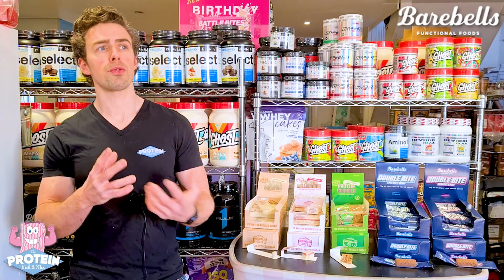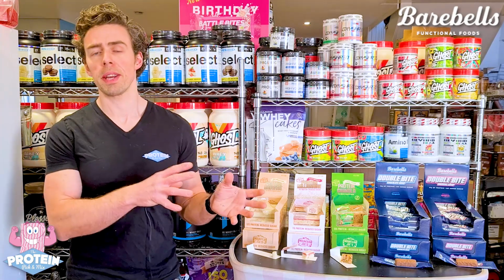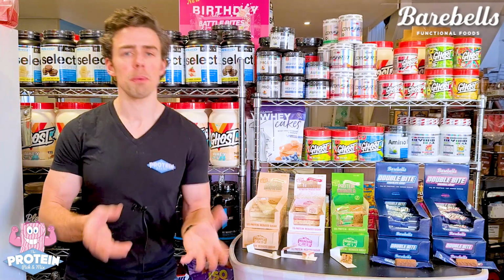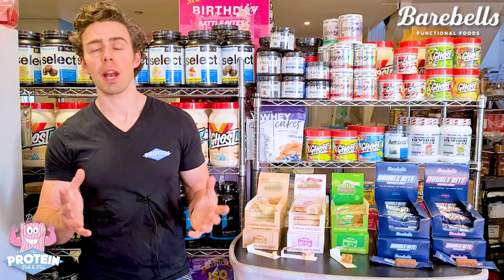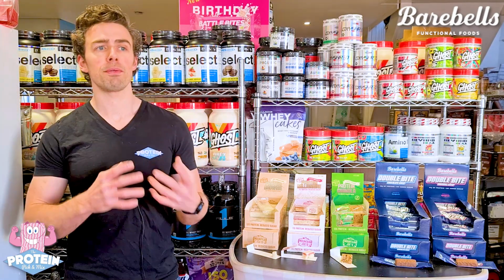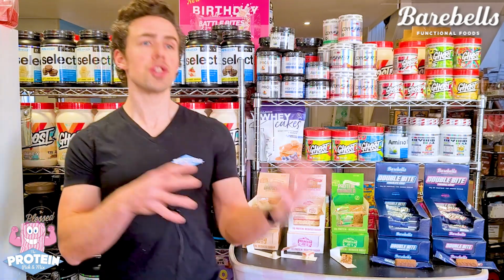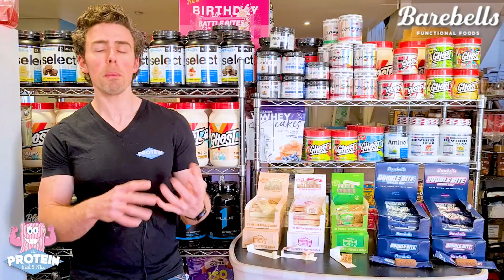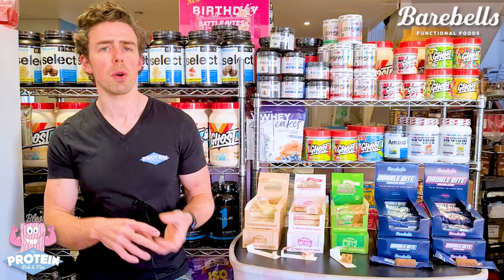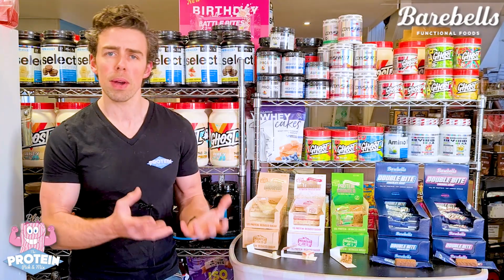They were, I suppose, for a while, the biggest contenders to the Grenade Carb Killer. So when the Carb Killer was riding high, Barebells came out. Broadly speaking, similar nutritionals, 20 grams of protein, 1 or 2 grams of sugar, 200-ish calories. And I think they actually had some texture advantages over the original Carb Killers. So that's before Grenade started playing with the format as well. They had probably slightly more decadent bars, a little bit softer, a little bit more caramel, a little bit more crunchy on top. So for a while, they sort of had more going on there.